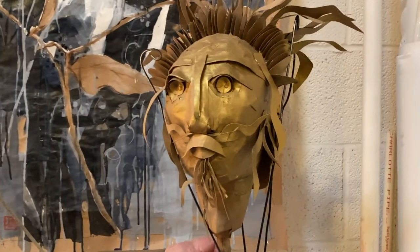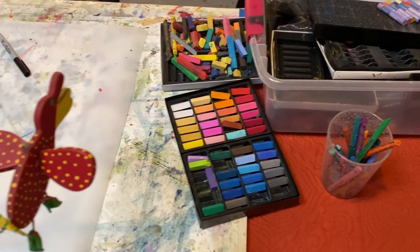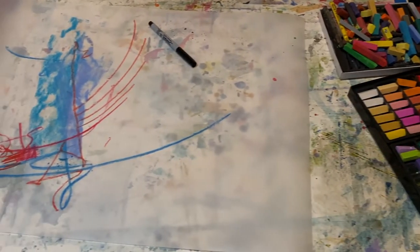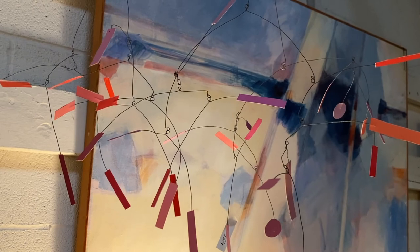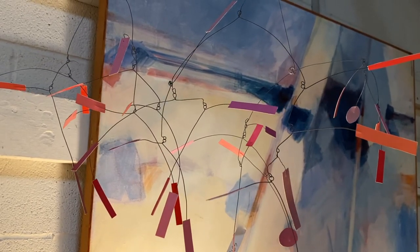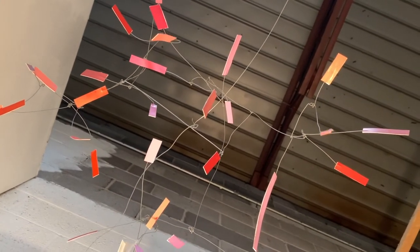Nature is the biggest thing. I think nature is incredible, and I don't think we can ever copy nature, but we can learn from it and admire it and hope to create something that is as interesting as nature can be.